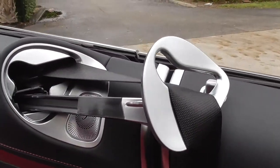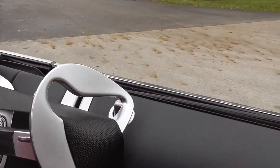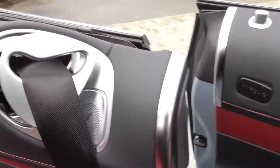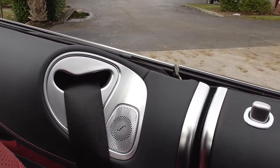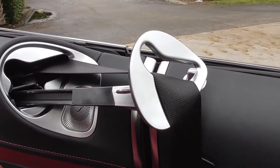And you probably heard or saw that when you close the door, the seatbelt will come out to meet you, so the car will basically hand you your seatbelt. And if you open the door, it actually goes away. So closing it, as soon as the soft close does its thing, it'll come out. And if you ignore it for a minute or two, it'll just go away.